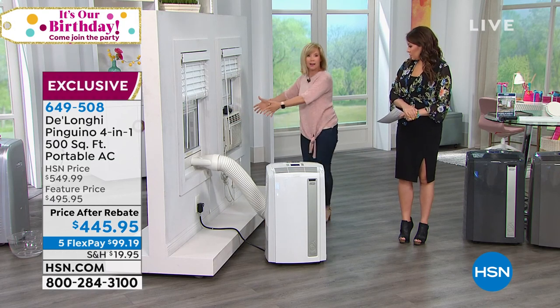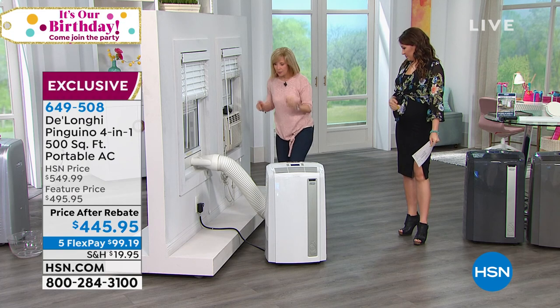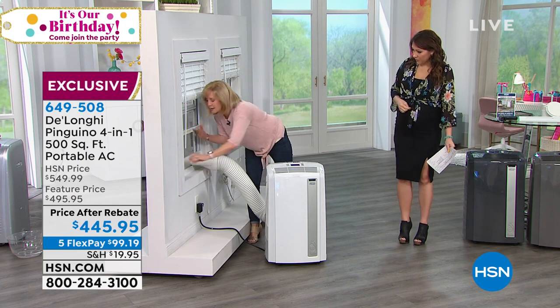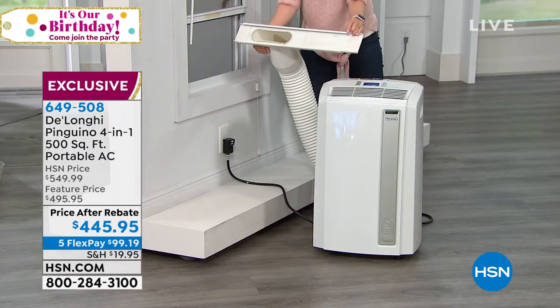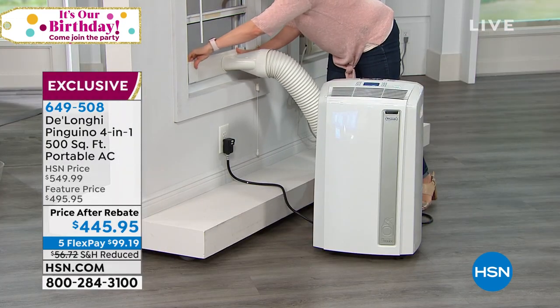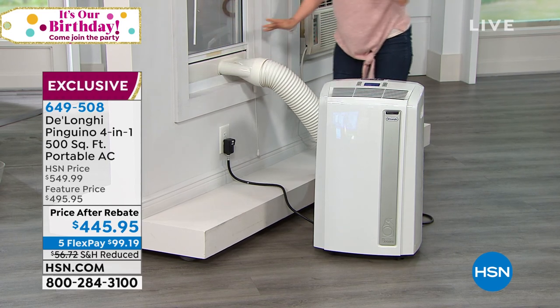It's not this guy, this guy's stuck in your window. Now I'm going to uninstall this to show you. This is it. I just did it. I think I even did it so quick that the camera missed it. But installation and uninstallation are easy, and the nice thing is that it's portable and you can move it around.